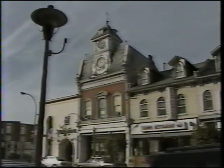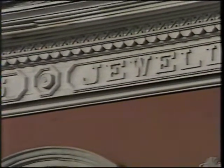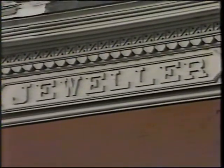The clock on the original Andrews Jewelers building has announced the time of day for over a century. The store's handsome facade has remained unchanged over the years. For generations, the ladies of St. Mary's have gazed in wonderment, and many family heirlooms have come from this store.